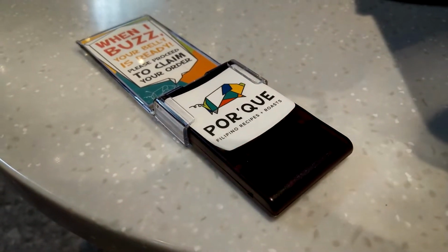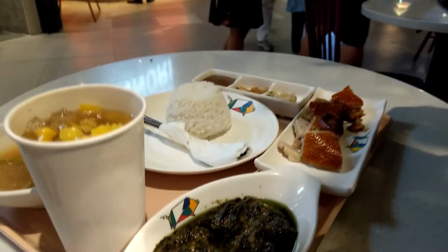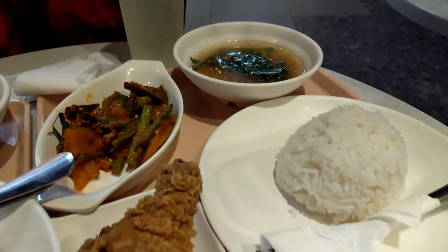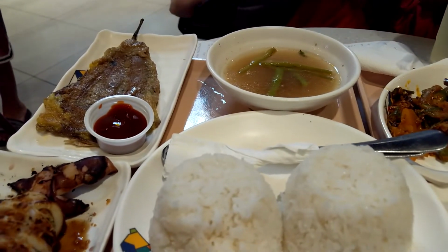All sets came with sinigang soup, some peanuts, and a side dish of vegetables. Mine came with the tortang talong side dish, eggplant omelette in English. Other choices of the side dishes were the laing and the pakbet.